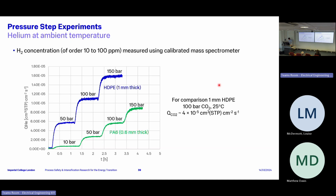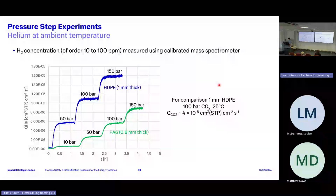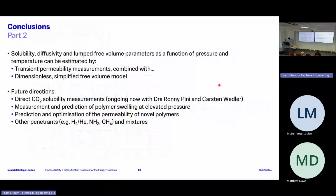I really like these experiments and I really like the analysis, which is why I wanted to present it today.